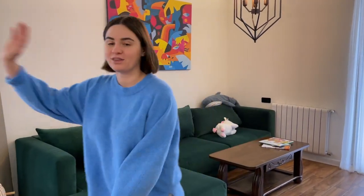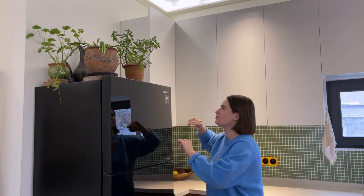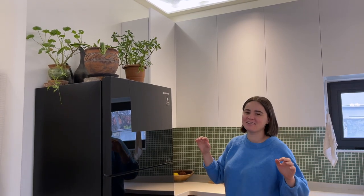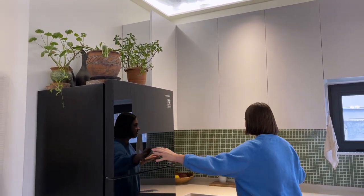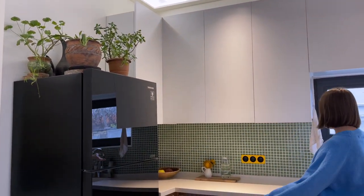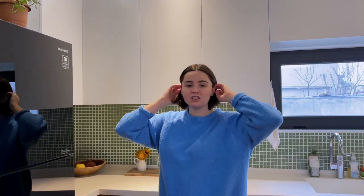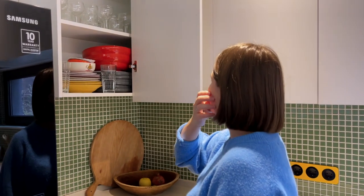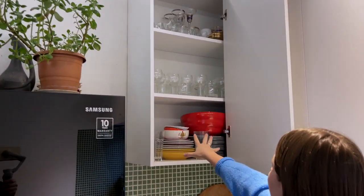So let me show you the kitchen first. Here are some more plants that are trying not to die in our house. They're in survival mode. The fridge, the cute kitchen area. We have dishes that also belong to the landlord and we use them. We don't have any dishes that belong to us. So here are just things that we use.